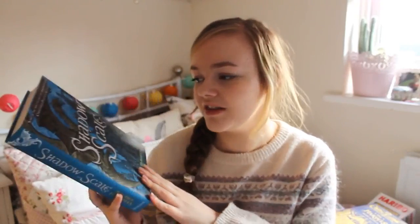Then we have Shadow Scale, which is the sequel to Seraphina. I bought Seraphina for myself a few months back, and he bought me the sequel. The cover of Seraphina is really gorgeous and like holographic and glittery, and this one's plain, so I'm quite disappointed with the publisher because they should have kept up that beautiful cover thing, but I'm really excited to finally get around to reading Seraphina and then this one.